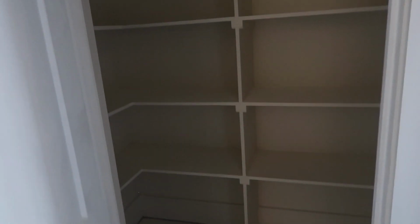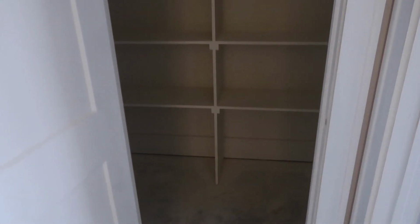So I know that most people would probably rather have an extra bathroom, but I felt like it was just a little too much. I didn't think it was completely necessary. And I do think that good extra storage is more necessary. So I could be the unpopular opinion here, but look how nice this storage closet is.